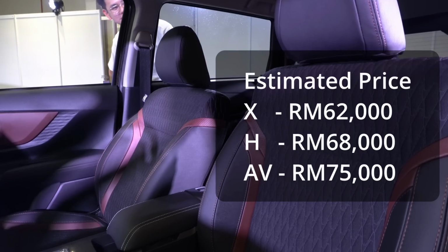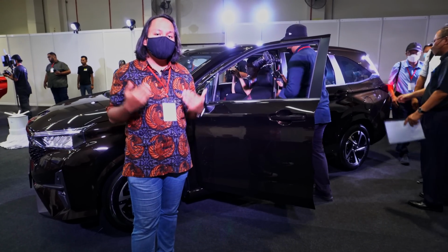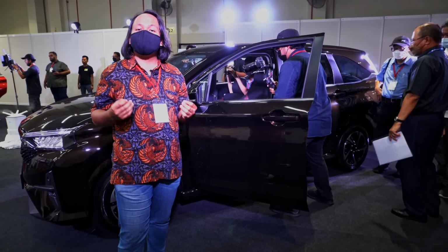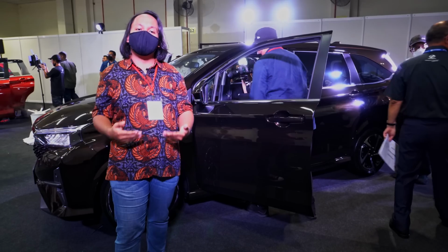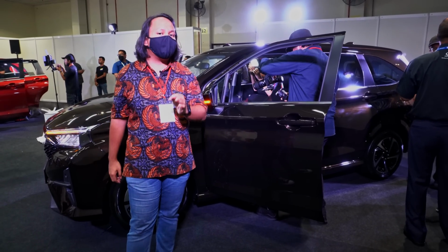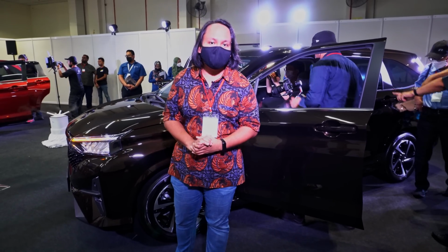This marks a very steep increase over the previous generation Alza. However, according to Perodua's internal surveys, Perodua Alza customers are happy to pay more given the fact that this car provides a lot more value, a lot more features, a lot more technology and a lot more safety than ever before, while being powered by an all-new engine that is more efficient than ever before too.